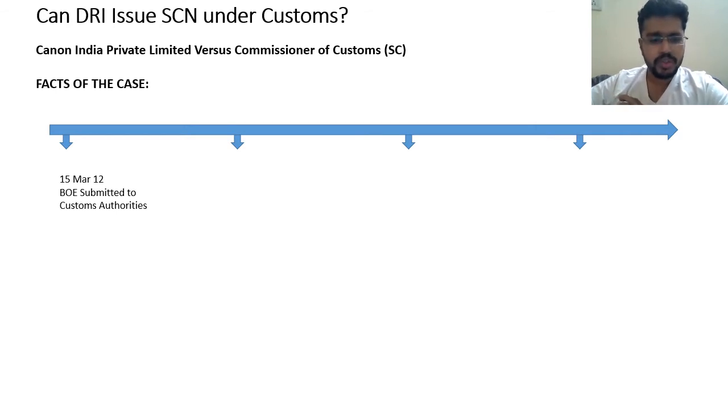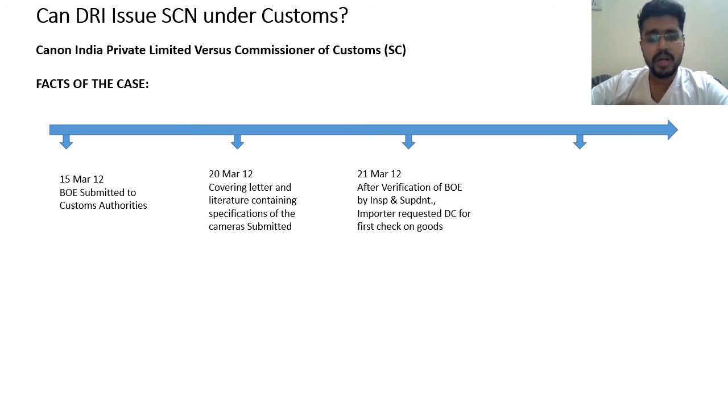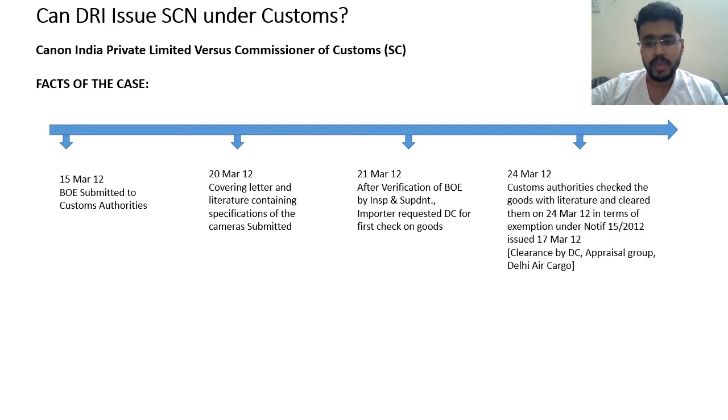On 15th March 2012, the bill of entry was submitted to the customs authorities, and 5 days later, on 20th March 2012, a covering letter and the literature containing the specifications of the cameras were submitted to the customs authorities. On 21st March 2012, the next day, the bill of entry was verified by the inspector and superintendent, and the importer had also requested the deputy commissioner for first check on the goods. Later, on 24th March 2012, the customs authorities permitted clearance after the first check, allowing the benefit of the exemption under notification 15/2012. This clearance was given by the Deputy Commissioner, Appraisal Group, Delhi Air Cargo.